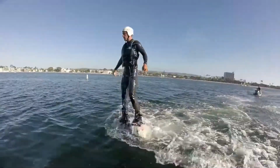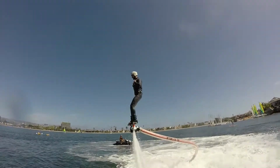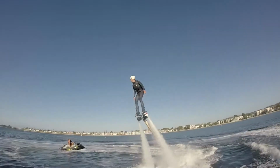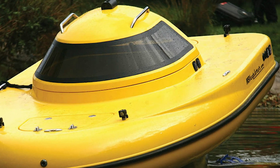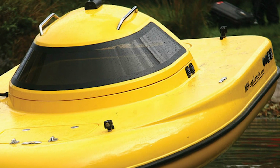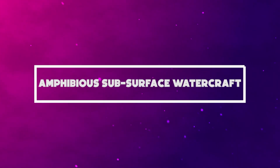You've always wanted to go underwater, but for the life of you, you can't swim. Or you're simply terrified at the thought of even being in ankle-deep water. Well, how about a vehicle that combines both the safety of being on land and being underwater? Number 4. Amphibious Subsurface Watercraft.